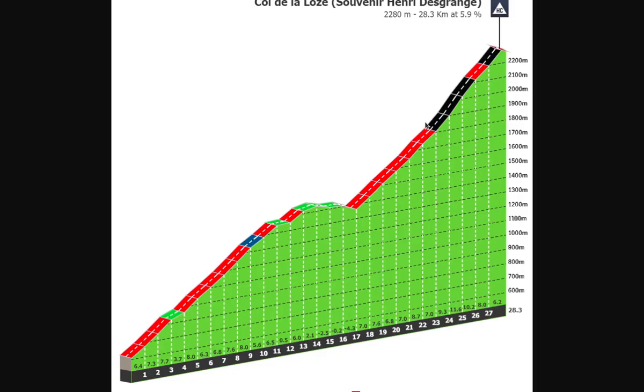So, and then let's look at the Col de la Loze. It is Souvenir Henri Desgrange. It is a monster climb, like I said, 28.3 kilometers, not the steepest, but that's because it has this flat, almost like downhill section in the middle, and at the top it's over 10%. So we will for sure see the attacks there if we don't see anything before, but this is too late for Pogačar because we have that downhill section at the end of the stage.